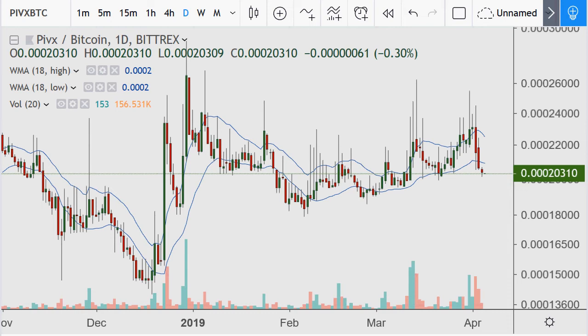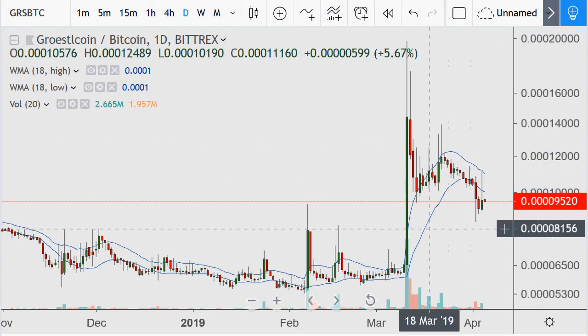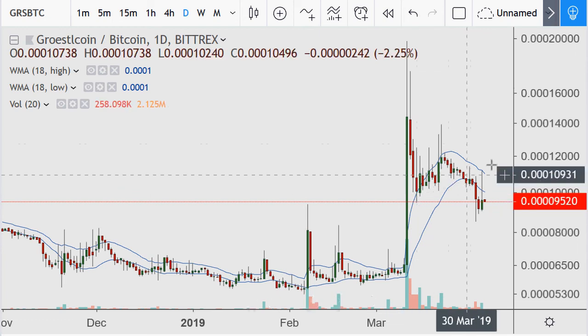But there's one that I like a lot better. So therefore, I sold this. I bought this instead, and I'm up about 6% since I did it. Since my average buy was a little under 9,000, and even PivX is down like 2% since yesterday.